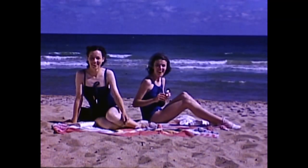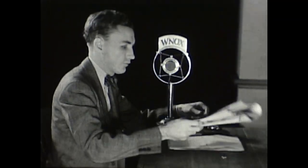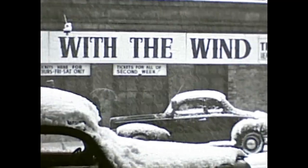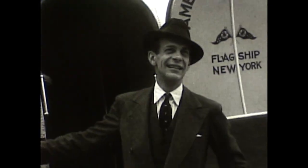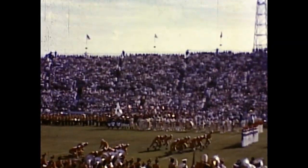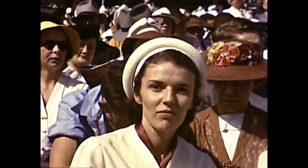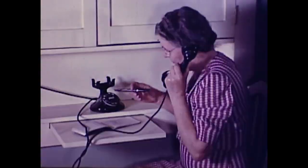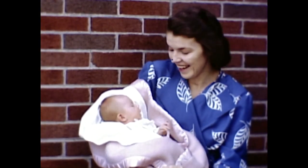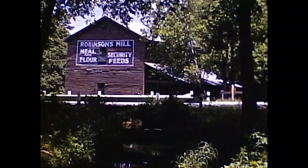Pristine moving picture shot by a pro with a rare look at historic people and places. The Kentucky Derby, Gay Street, and the original trolleys. And Gone with the Wind tickets, the Tennessee Theater, movie stars. "1939, here are the Vols playing in the Orange Bowl. Here's Sequoia Hills. Man, look at that telephone. Oh yeah, here's the backyard, mother and her child. Wow, wait a minute, Robinson's Mill. Robinson Mill, Tennessee. Loudon County?"